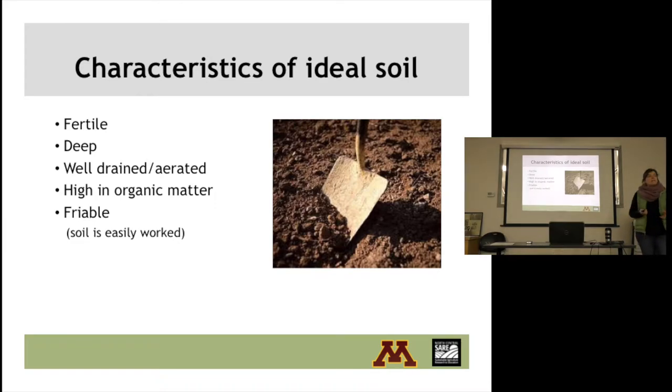We want it to be high in organic matter, and that's where we're getting a lot of those nutrients that we hope the soil is providing for our plants. And friable, and that just means easily worked, and that gets to your loam point, that we want it to be not really like clay, soggy, hard, but we also don't want it to be beach sand, because we know that our plants wouldn't grow well in that either.